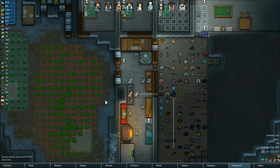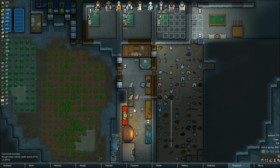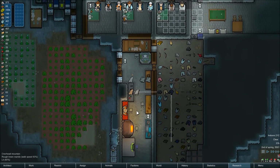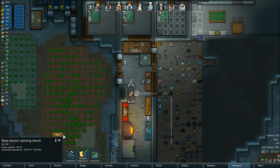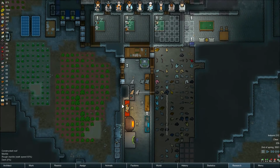What you need to make this clothing is, if you're starting out as crash landed, you have the research done for it. Just build a tailoring bench, either electric or regular. The electric tailoring bench can run without electricity too, just slower. So don't worry about that. But you need the tailoring bench, and just make dusters and cowboy hats.